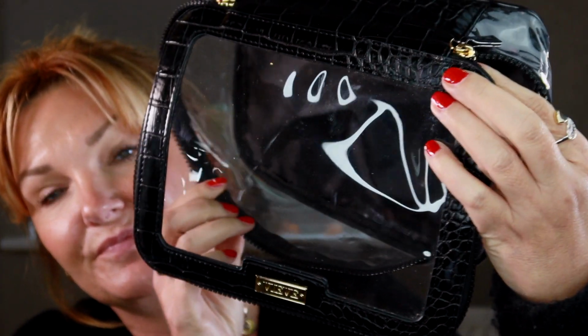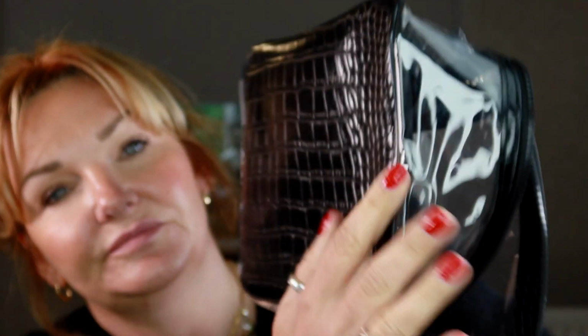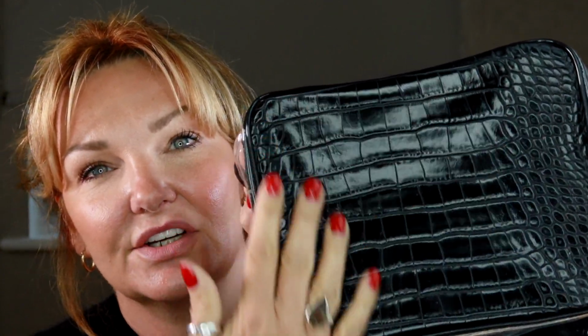So this is it empty. I've got my dresser right beside me, so that's where I'm putting everything. So here's the bag, empty. And you've got the Vieve label here, which is lovely, and you've got the kind of faux leather design. The only thing I would say about this is it's missing a handle. I would love it to have either a top handle or probably a handle there, just for taking it around, but it's fine. Now I'm going to show you what it can fit.